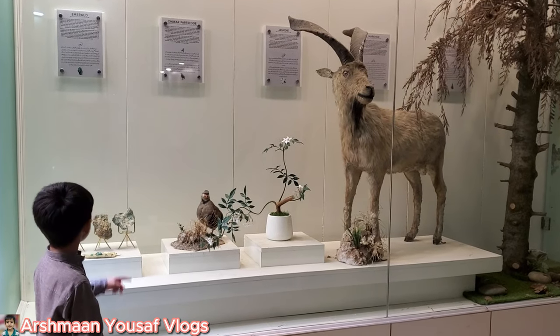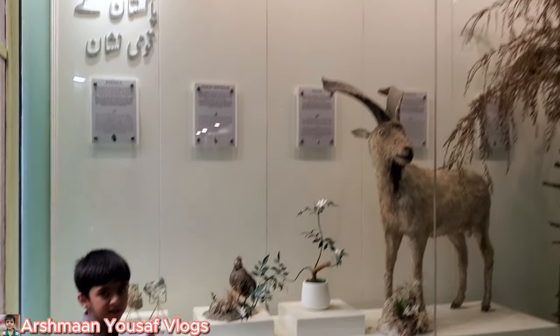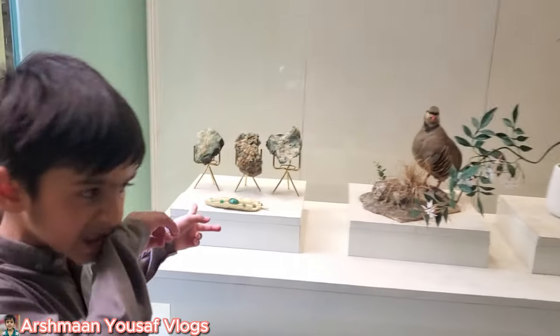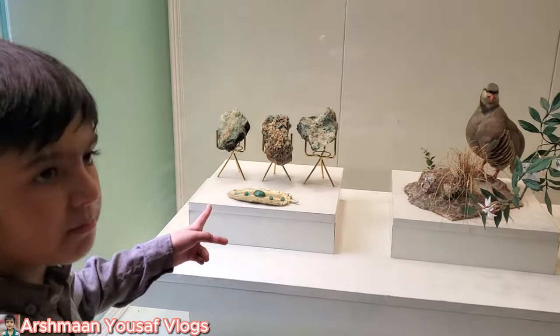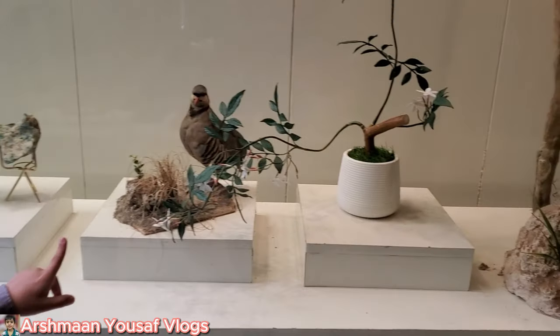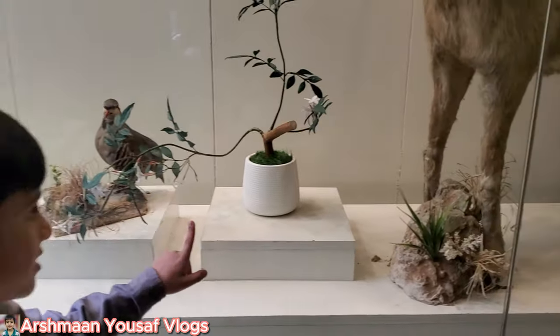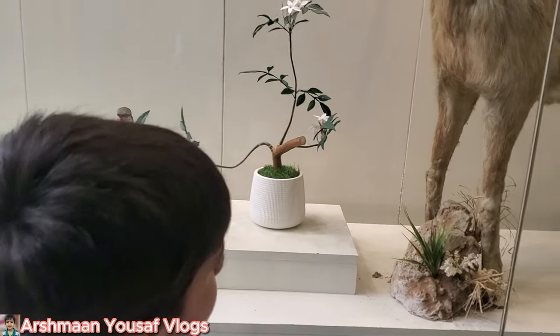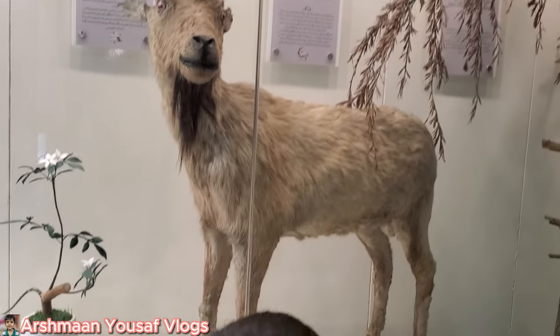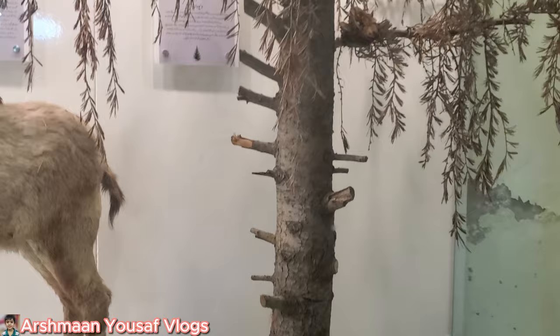Now let me show you some national symbols of Pakistan. This is our national mineral, emerald. This is our national bird, chakor, and this is our national plant, jasmine. This is our national animal, markhor. This is our national tree, deodar.